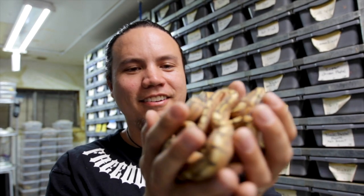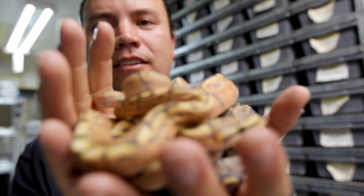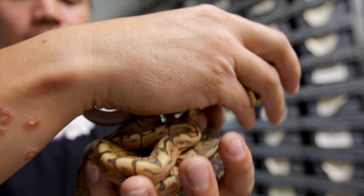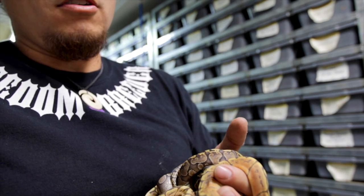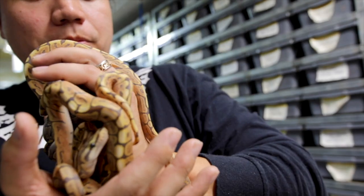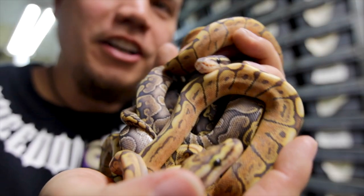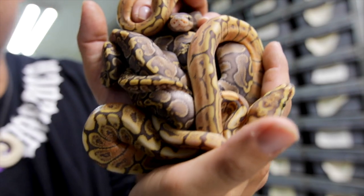But the coolest thing about this whole pile of GHI ghosts, that was a GHI honeybee. Six eggs, all GHI ghosts, and it was to a hit. So you hit all of them. All ghosts, from a visual ghost to a hit, and they're all GHI. Wow. So you destroyed the odds on this pairing. Yes. It was a GHI honeybee to a het ghost, and basically hit odds on the whole clutch. Look at that.